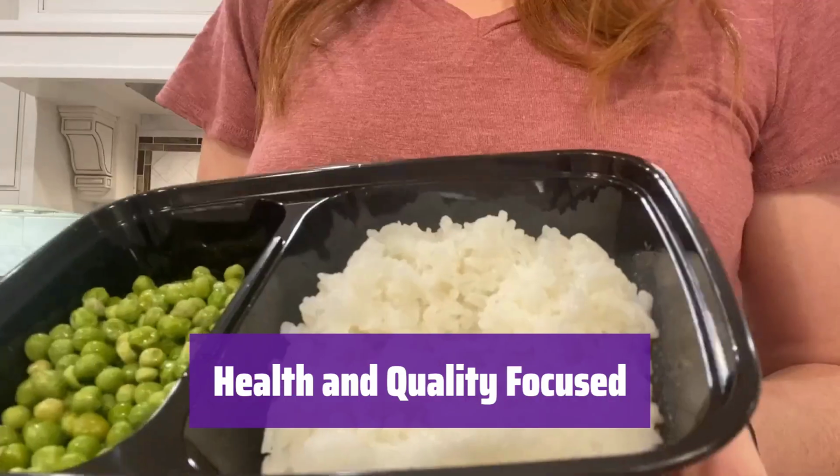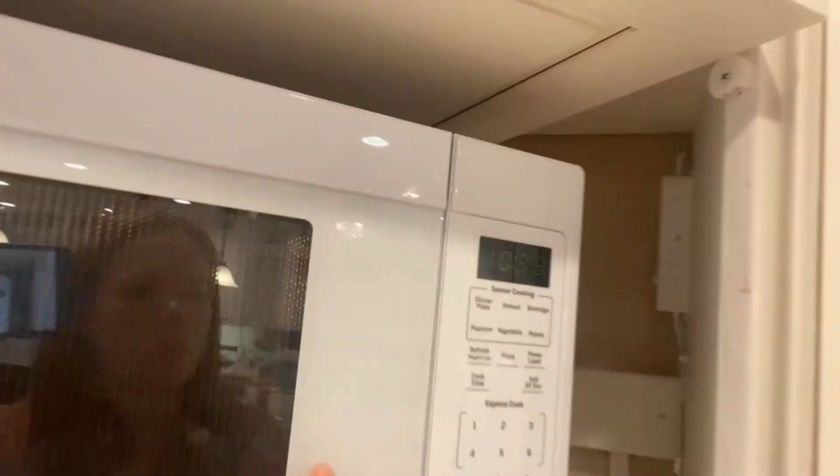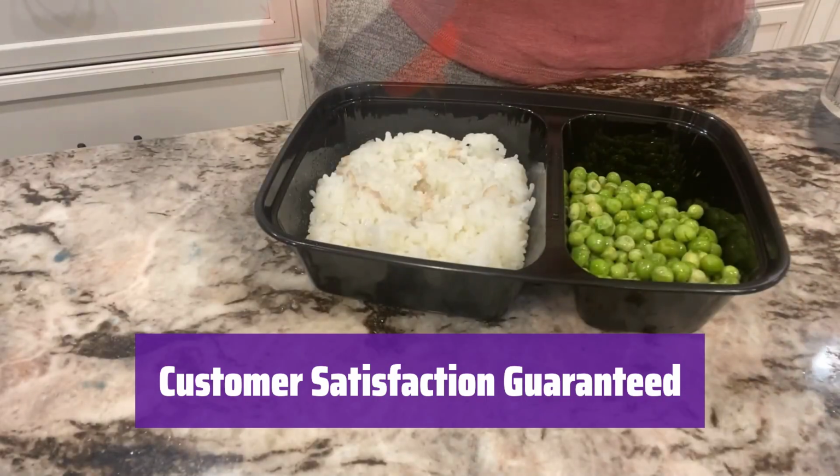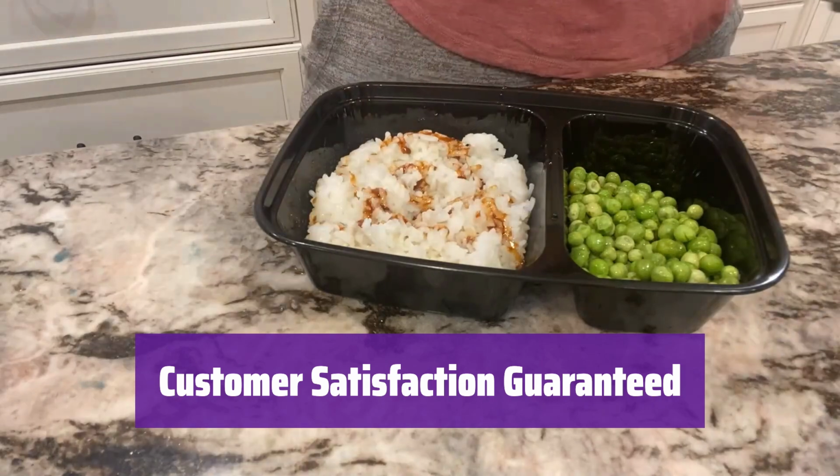Made from high-quality, BPA-free food-grade plastic, these containers are temperature-resistant and microwavable. They are also eco-friendly and recyclable. We are committed to your satisfaction. If our meal prep containers do not meet your needs, please contact our customer service for assistance.